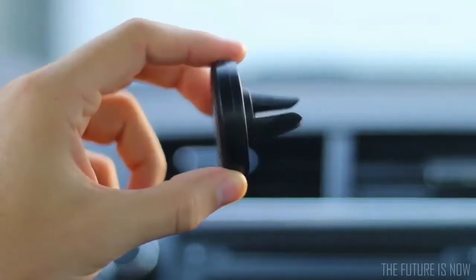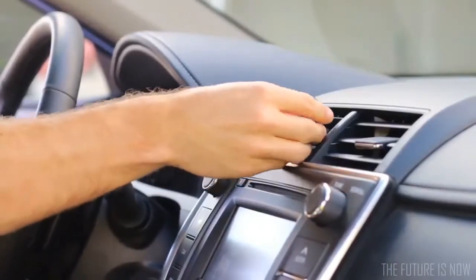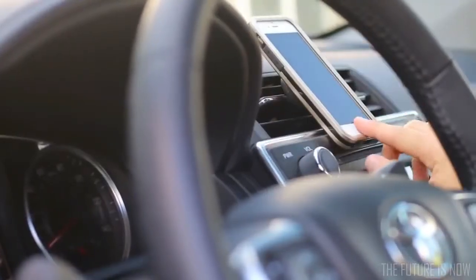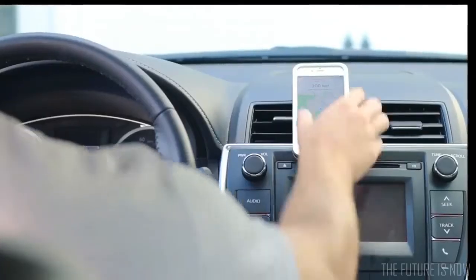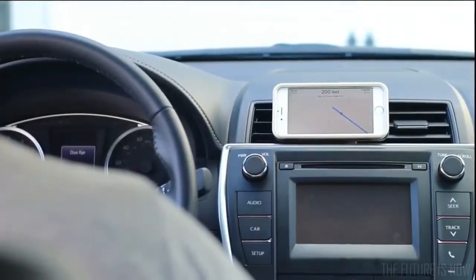To use the MagnaSnap mount, choose between one of two size slots on the mount and push it all the way into the air vent in your vehicle. Then, attach your device with the metal backplate to the MagnaSnap mount. With its 360-degree swivel capability, mount the device at whichever angle suits the driver's needs.